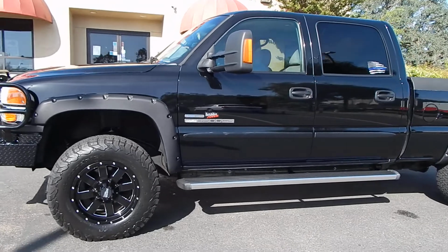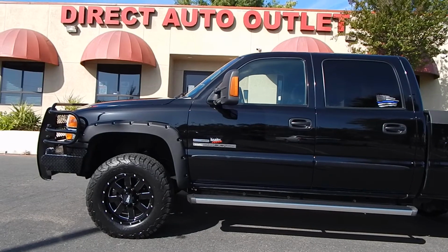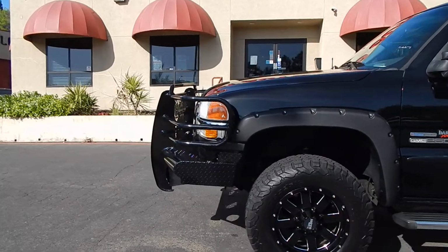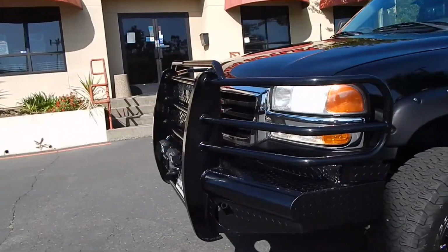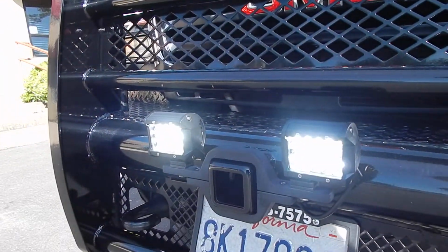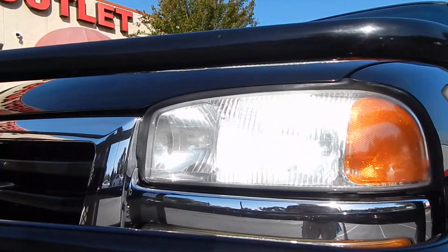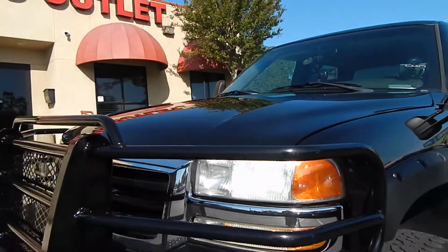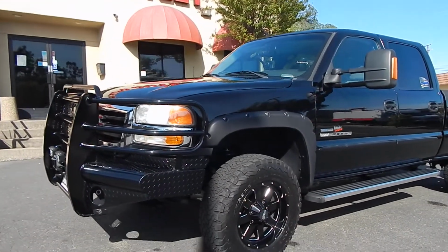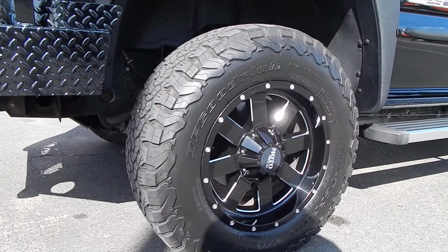As far as the things that I've done to the vehicle and the things that were already done to the vehicle when I got it, the front Ranch Hand bumper was already on the vehicle when I acquired it. I actually had these driving lights added to it for additional lighting while driving down highways. I've also updated the headlights. I originally went with an HID package, but HID headlights can be a handful. The ballast on them, the rewire on them, they do give you a little bit of headache. So right now I actually have an LED setup.